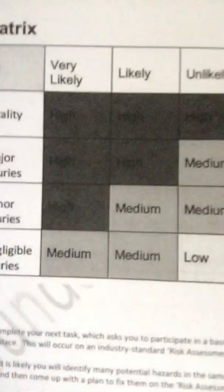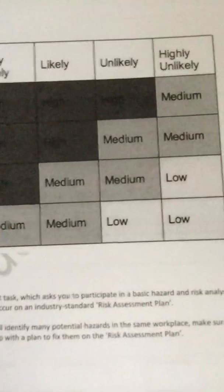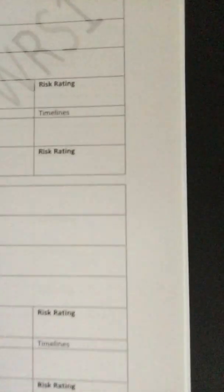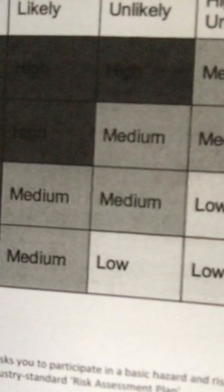So we go back to the risk matrix. The consequence for that hole could be a major injury. So I would write major injury in consequence. The likelihood, I would say it's very likely. So I would write that there. Very likely. Our risk rating is the combination of the two. So we've got very likely, major injury. Our risk is high. So I would write that there.